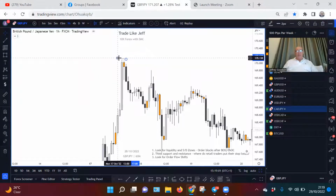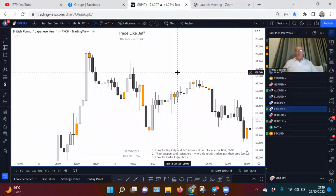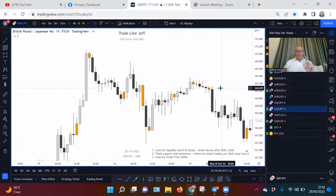So people are saying, Jeff, you've mentioned order blocks, you've mentioned supply and demand. So what do you do? What's your setup? More importantly, how can I take advantage of it? Step one is to recognize the structure of the market. Step two, I've got a couple of indicators that I'm happy to show you.